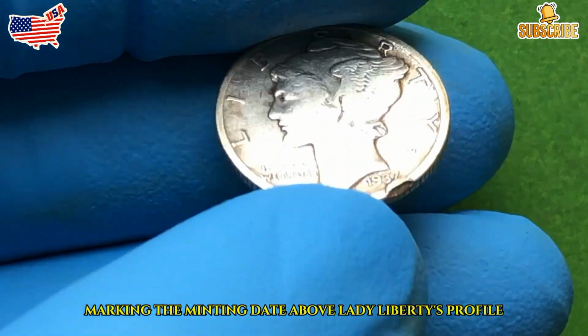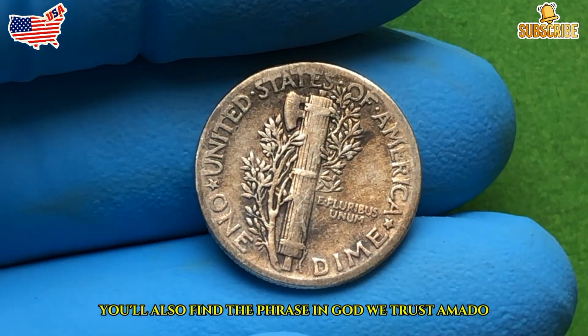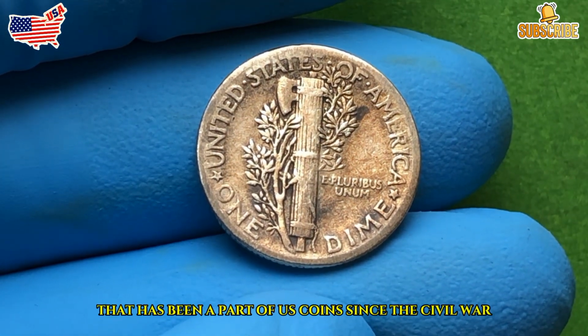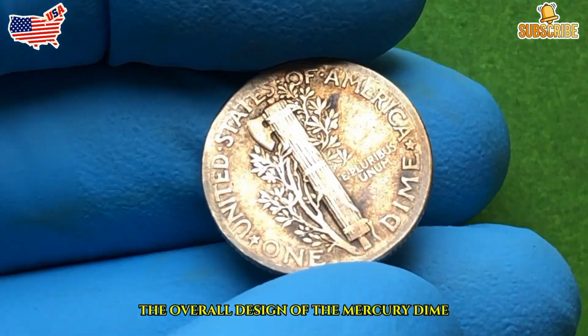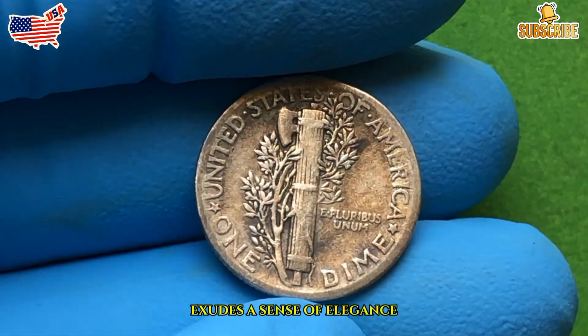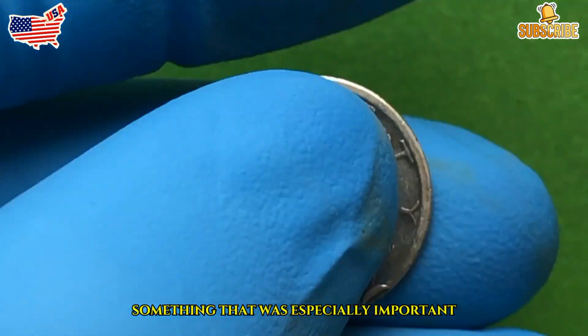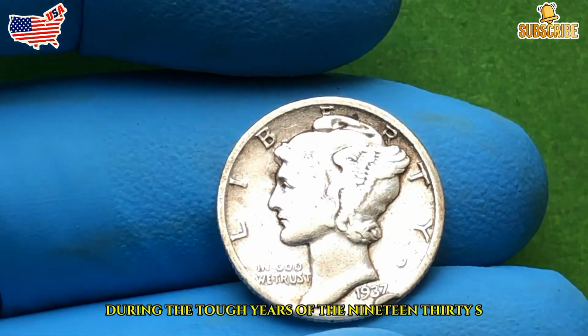Above Lady Liberty's profile, you'll also find the phrase, "In God We Trust," a motto that has been a part of U.S. coins since the Civil War. The overall design of the Mercury dime exudes a sense of elegance, grace, and hope, something that was especially important during the tough years of the 1930s.